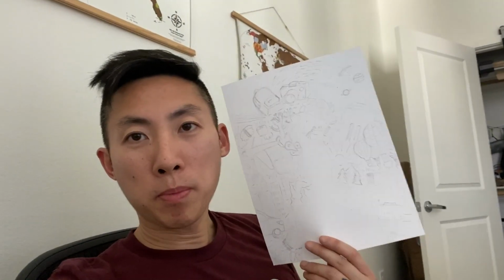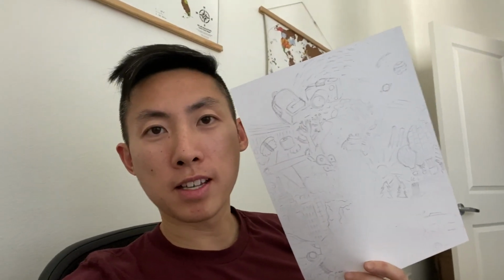Not bad. All right, I have most of my doodling. I did it in pencil first because I'm not a great doodler. I'm gonna go over with Sharpie and then take a photo and see if it works putting it into Photoshop. Hopefully.